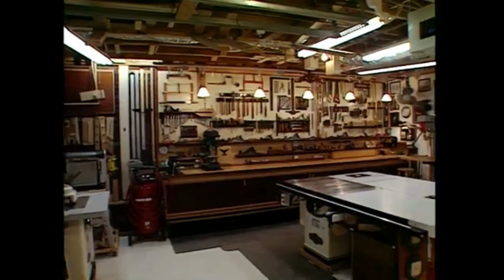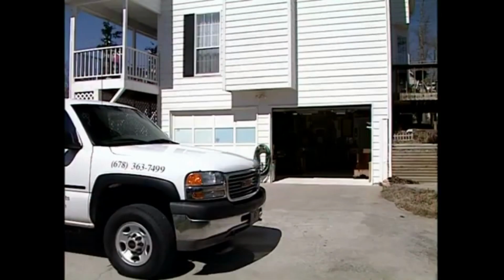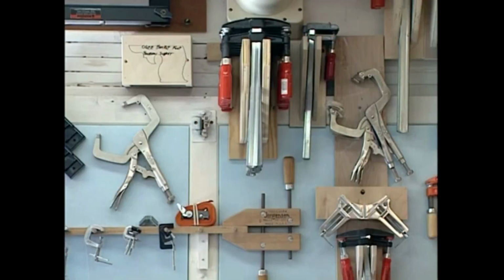In a shop that's only 21 feet by 21 feet, you have to use your imagination for where you're going to put things. Since I only needed one functioning garage door, I turned the other one into my clamp wall. And that's another great use of some space in my shop. It was a garage door, now it's more storage.